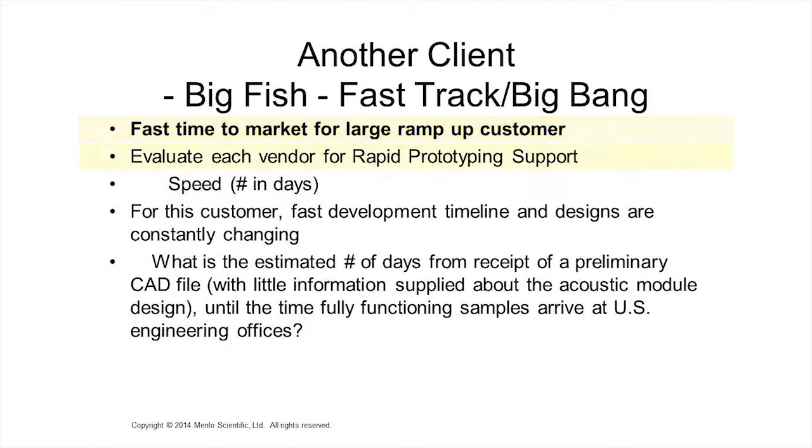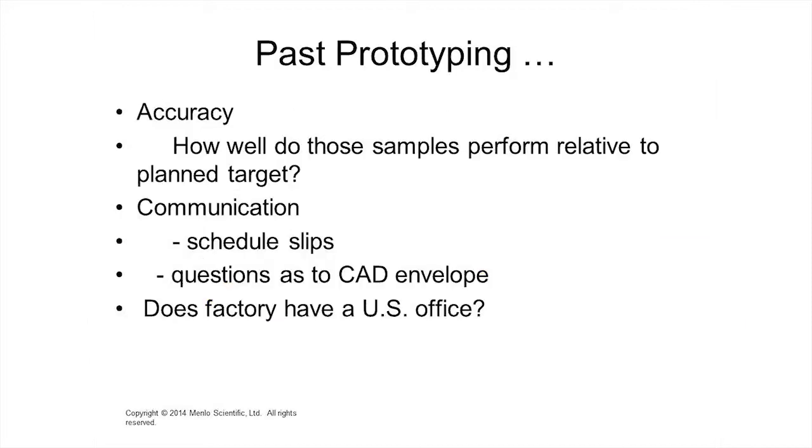So for a really big customer, we evaluate each vendor for rapid prototyping support, the speed and number of days. For this type of customer, fast development timeline and designs are constantly changing. And then what's the estimated number of days from a preliminary CAD file to fully functioning samples arriving in the U.S. offices?